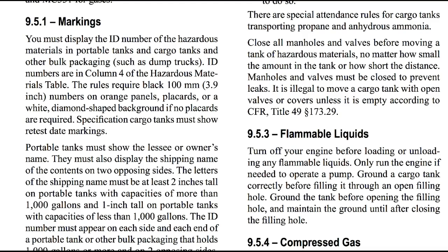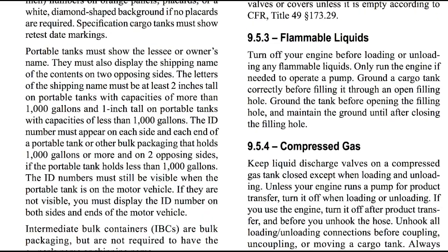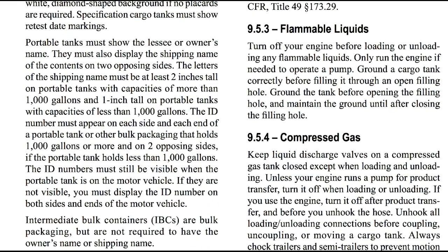Close all manholes and valves before moving a tank of hazardous materials, no matter how small the amount in the tank or how short the distance. Manholes and valves must be closed to prevent leaks. It is illegal to move a cargo tank with an open valve or covers unless it is empty, according to CFR Title 49 173.29.